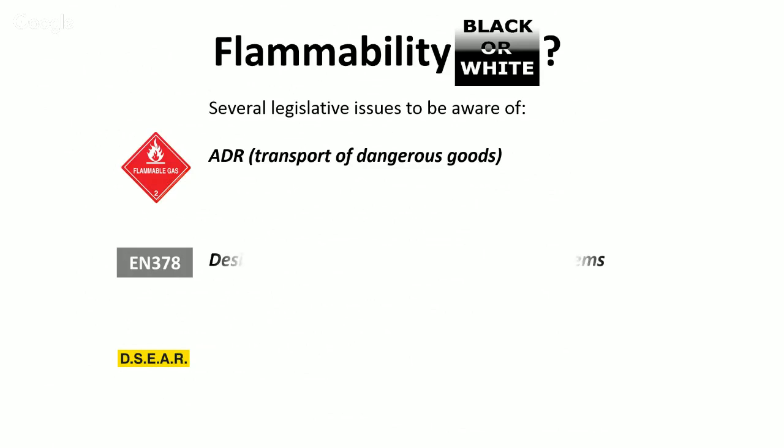When it comes to the design and construction of refrigeration systems, the EN 378 regulation covers, amongst other things, the maximum charge that can go into particular pieces of equipment. And here it's treated slightly differently because the lower flammability limit comes into play. I'll talk a little bit more and use a specific example under EN 378 to show you the difference in charge sizes that you would have using R32 versus using a typical hydrocarbon refrigerant like propane.